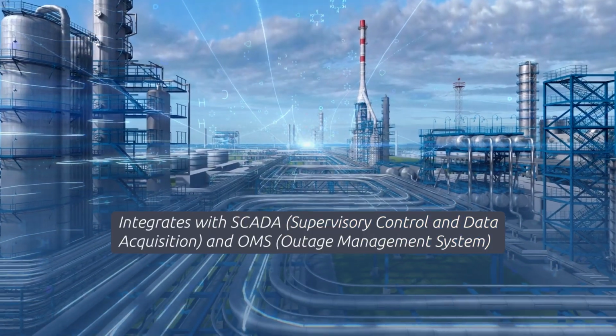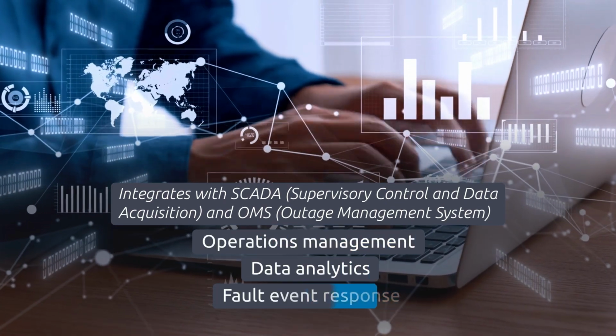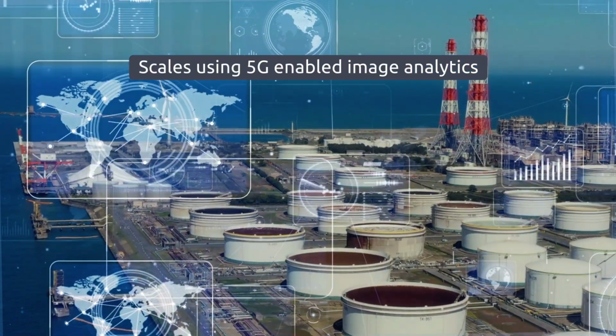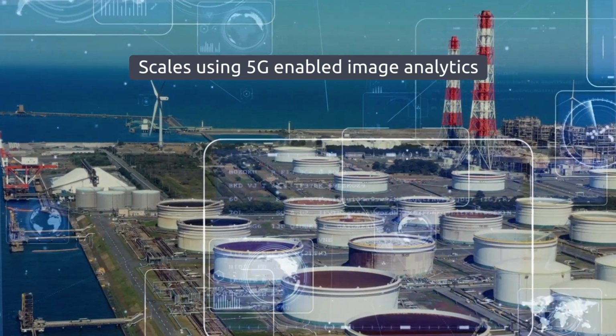The solution is integrated with SCADA and OMS for operations management, data analytics, and fault event response. Our solution scales using 5G-enabled image analytics and can be further enhanced to monitor water and gas utility infrastructures.